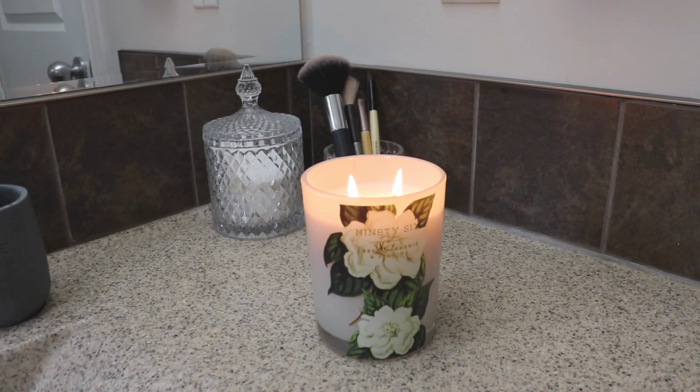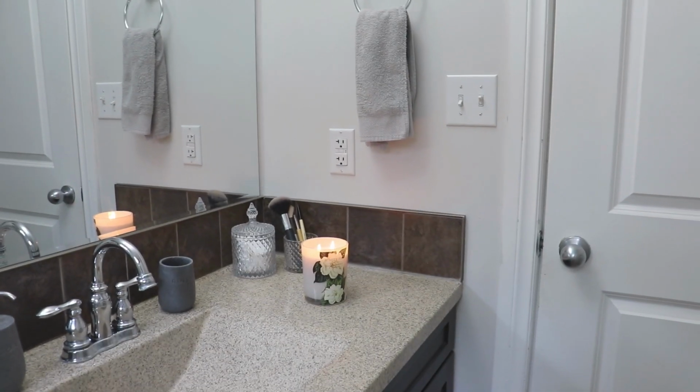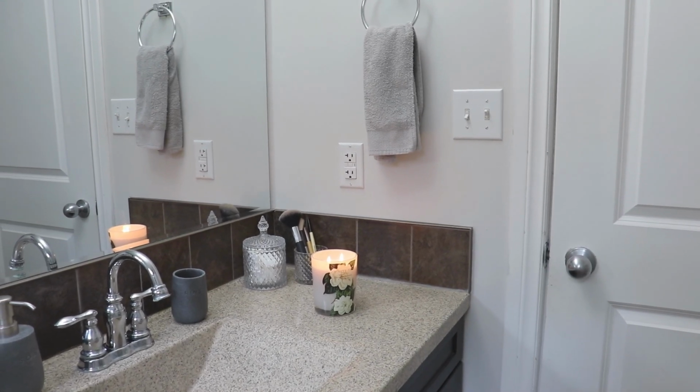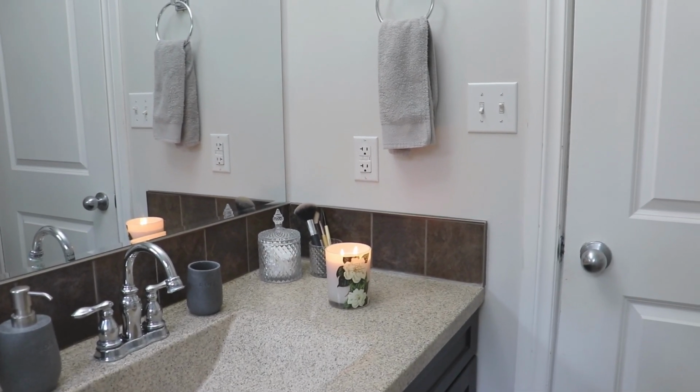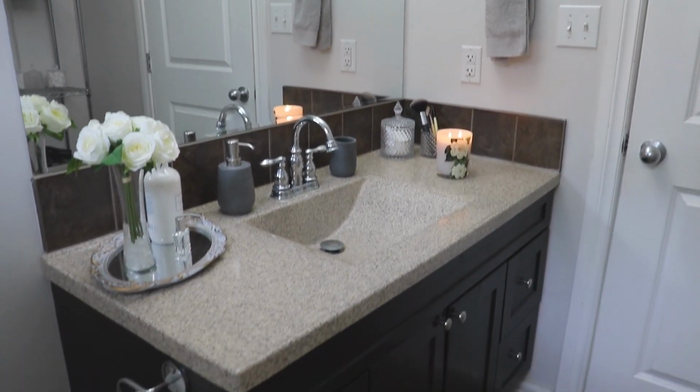So it's totally inoffensive, but it's also very elegant and very floral, very pretty. It's beautiful, and it's gonna last me forever as well because I don't light candles in here very often. I only light them when I have a bath once in a while to relax. So that is the vanity and everything that's on it.